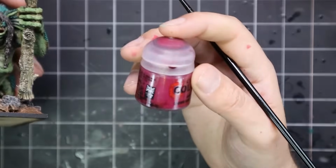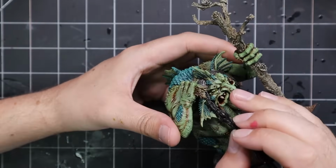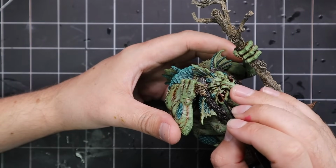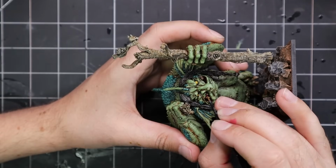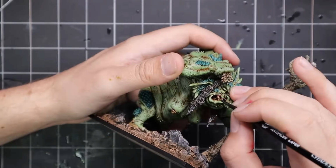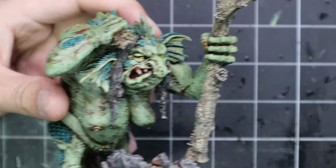I have this habit of doing cat eyes on a lot of things, just because they're very easy to paint. Bit of Screamer Pink for the inside of the mouth. There's not a lot of inside of the mouth on display. Usually I go up to Pink Horror with this. I do it on all my squigs and stuff like that where you can see a lot of gums and it's really bright and vibrant. I don't think the bright and vibrant gums would sit well next to that pallid horrible skin.